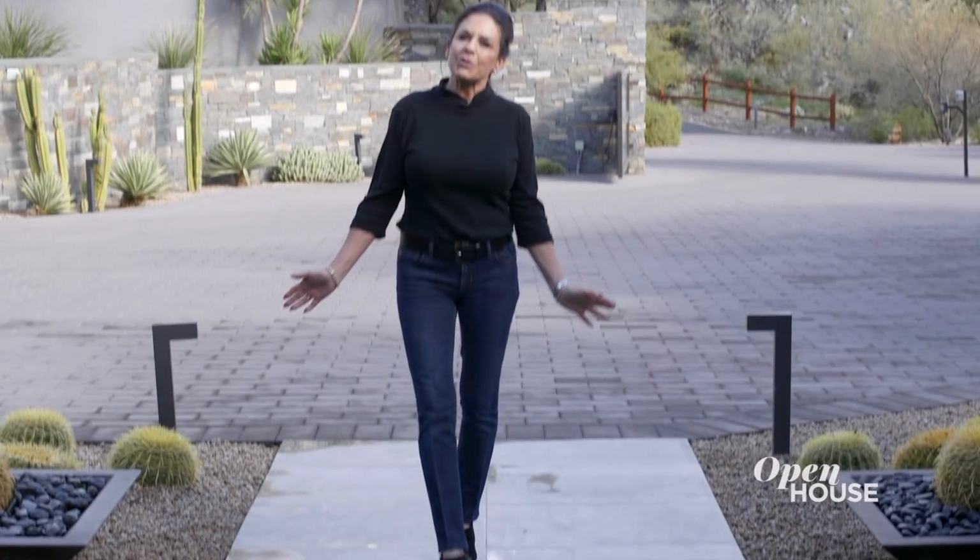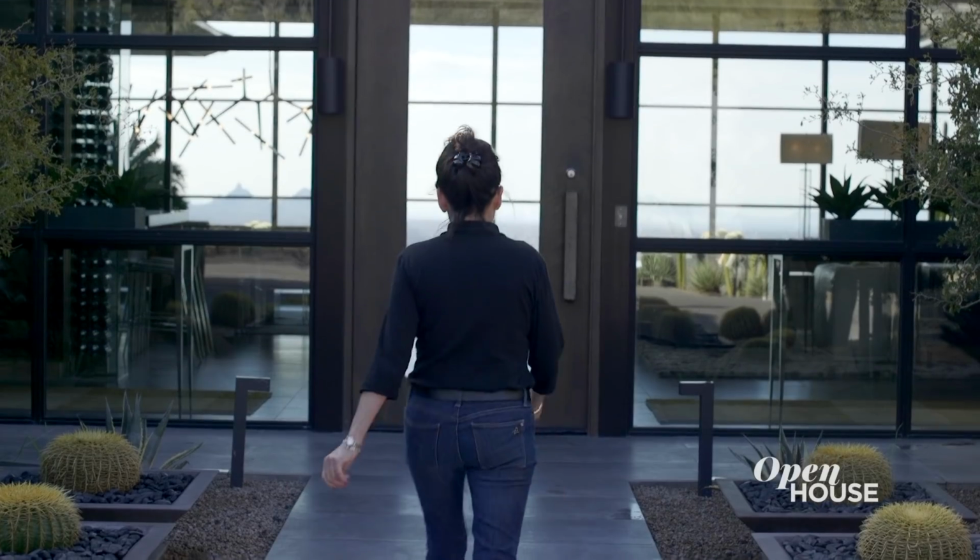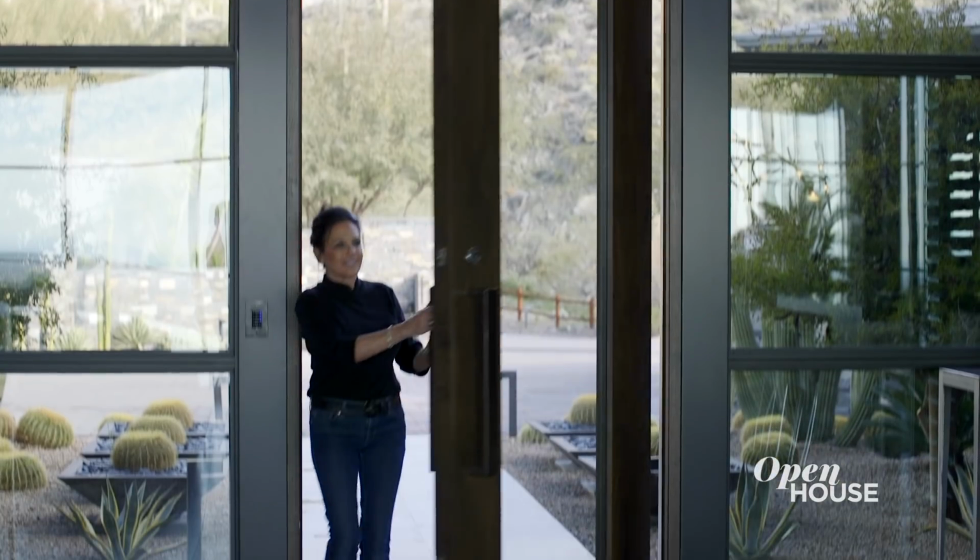As we approach the front door, you see we paid homage to the unique landscape of the Sonoran Desert. You also notice the symmetry. In fact, this whole home is about symmetry and balance.